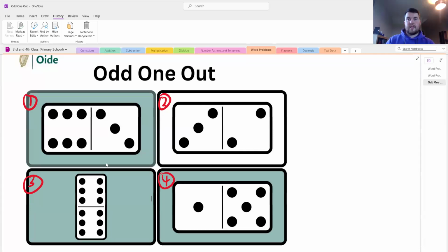Great stuff, Naya, saying that number 3 has the biggest number. Leon is saying number 2 because of the background. Super. Owen is saying number 3 is the only even number.